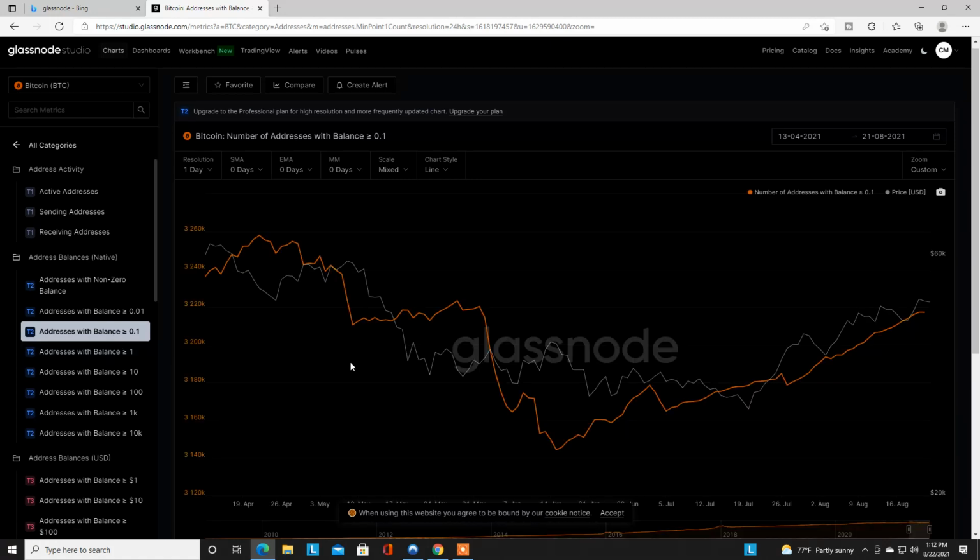And then if we go into the 0.1, so this is really the retail aspect of it, and we'll take a look at this price action. So you can see this has been a nice steady uptrend. Our low there in price was about $40,000. We had 3,144,000. And then right now, as our price is up around $49,000, we have 3,217,270.